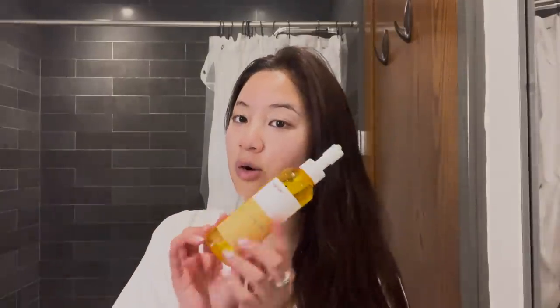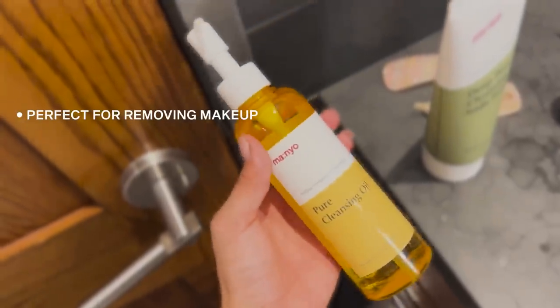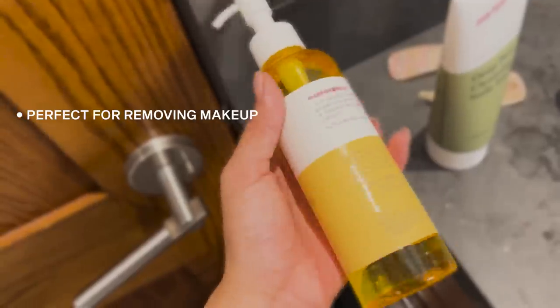Next, I'm gonna go in with this cleansing oil. I usually do deep cleansing foam and then oil and then back to the foam because it helps me remove my makeup and get the first layers off. I have a bunch of water on my face right now, but this helps me remove makeup and anything that's lying on my skin, and also helps me clean blackheads. And I have a lot on my nose area, but I just love the consistency.